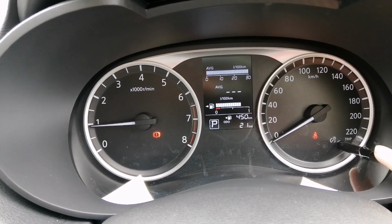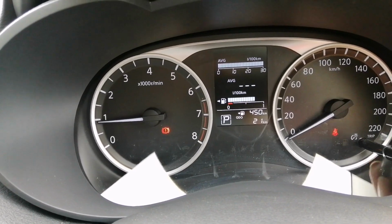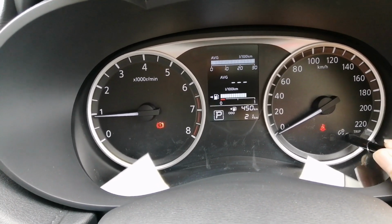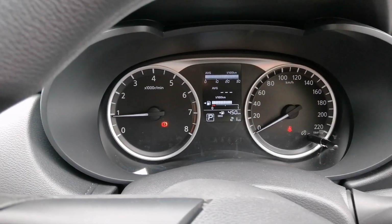This button right here is to see your mileage, trip A, trip B, and you twist to adjust the multi-information display brightness. But you still get automatic headlights, and the signal stalk is pretty high quality as well.